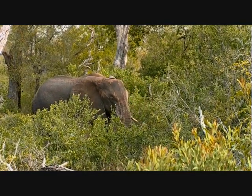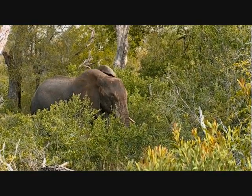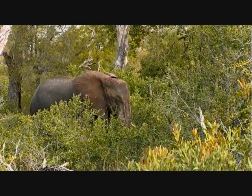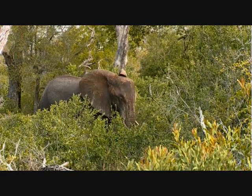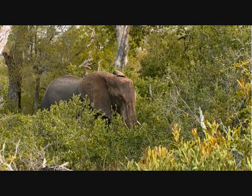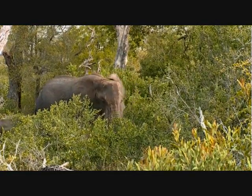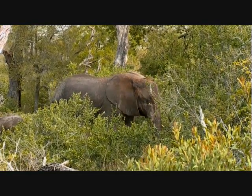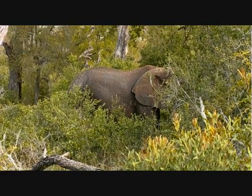We can just hear elephants everywhere. I can't see all of them. At the moment, I can see 1, 2, 3, 4, 5, 6. Standing by. Not yet there. Still Mlungu's there.